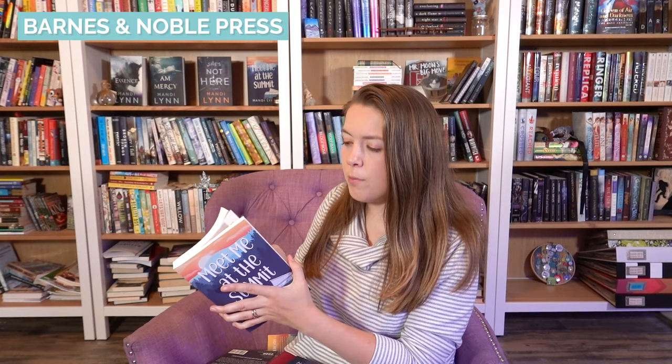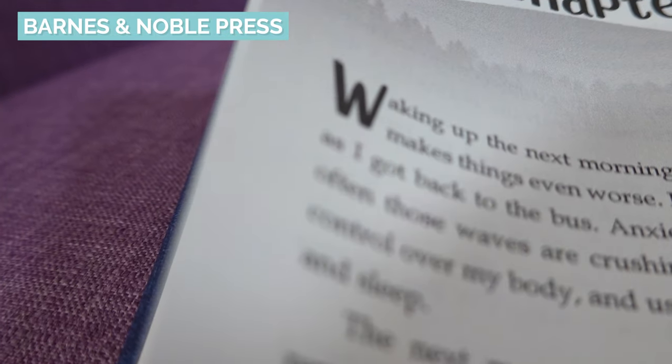So I would actually say I prefer the IngramSpark quality slightly more. And then they also have their bleed trimmed perfectly on the interior. So that is that. And then we have Barnes & Noble. So Barnes & Noble Press did not trim the bleed correctly, but again, for the rest of it, the paper quality and the floppiness quality is about the same.